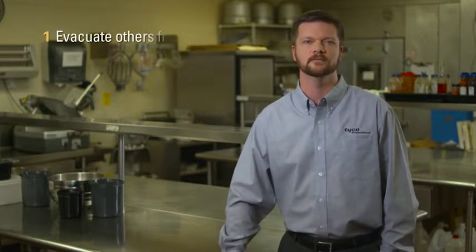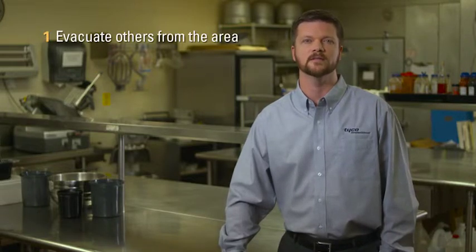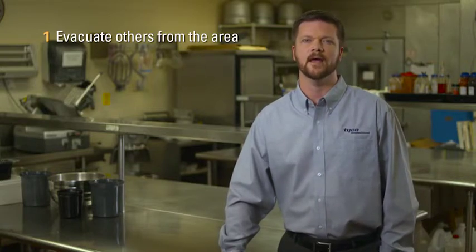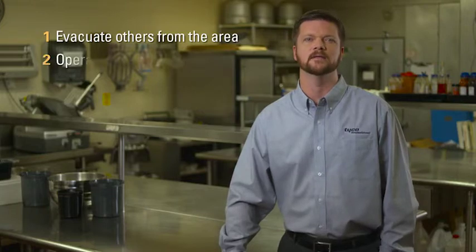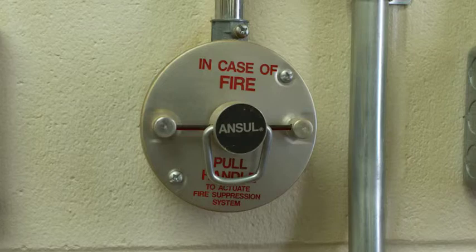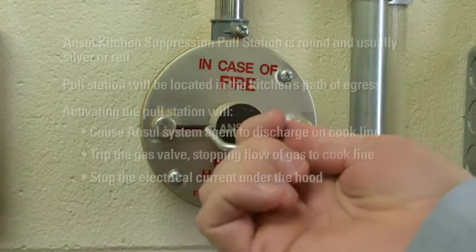The system has two ways of activation: manual via the pull station and automatic via the fusible links. In the event of a fire within the protected area, you should evacuate others from the area. In a loud, clear voice, say, "We have a fire. Please leave the building carefully but quickly." If the automatic actuation has not taken place, operate the system manually as follows. Pull the handle of the system pull station straight out to activate the fire suppression system.